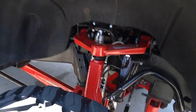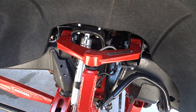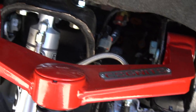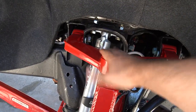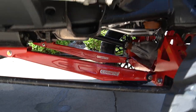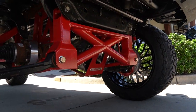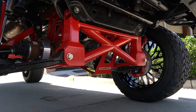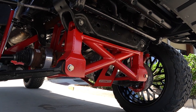I love the way that Cognito designs their kits. They have the real small, subtle billet accents on it, especially on the upper control arms up here. And they come with upper control arm caps, which is super cool. They've got your front compression bars in the front, which come with the Cognito logos on them as well. And then something that you guys are going to feel some kind of way about, and I do too, Cognito doesn't come with any accent pieces on the cross member, just like FTS does.